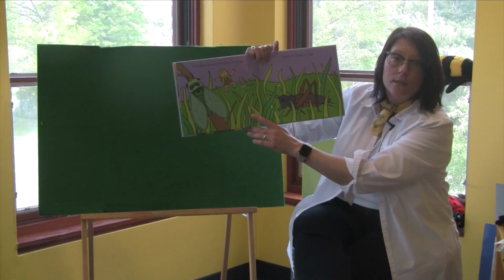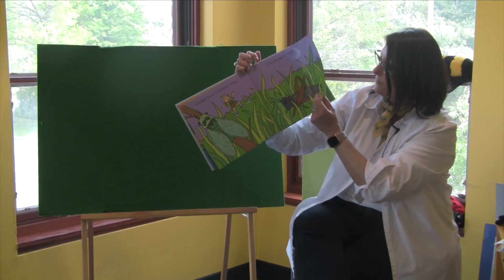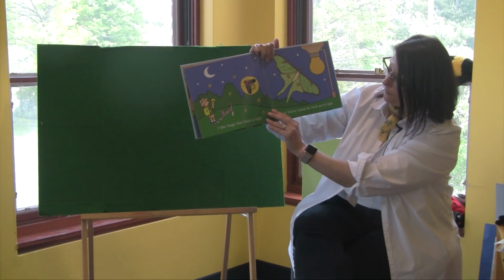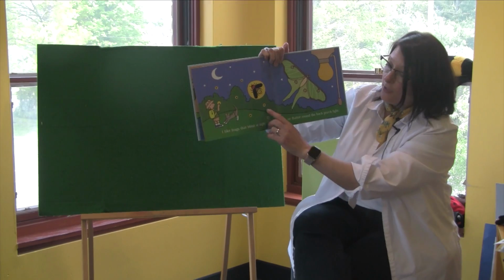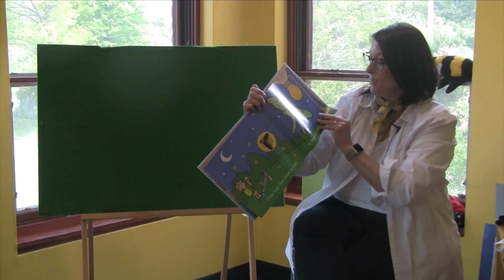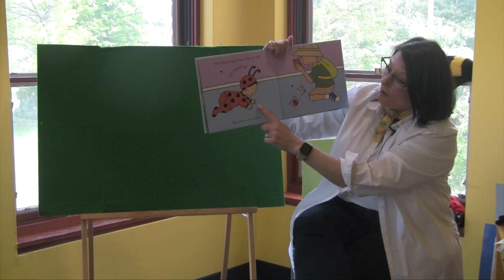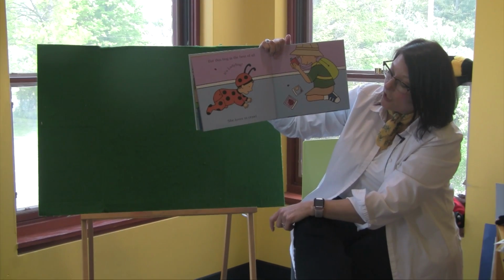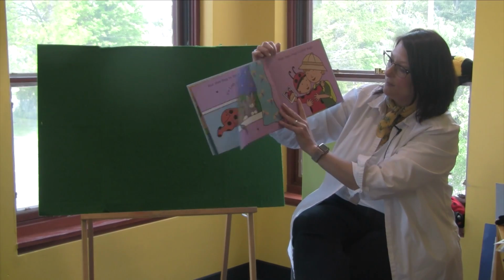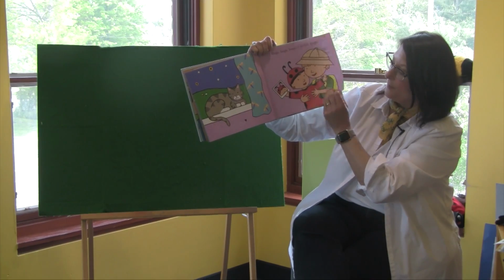Cicadas buzz all summer long. Crickets dance a jig. I like bugs that blink at night or flutter round the back porch light. Do you like to catch fireflies at night during the summertime? I do. But this bug is the best of all. It's a ladybug. She loves to crawl. That must be his little sister, huh? Bugs, bugs, bugs. I love bugs. The end.